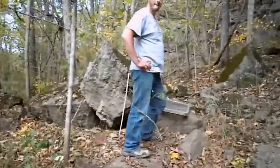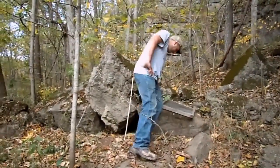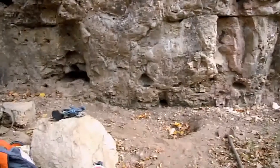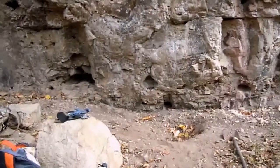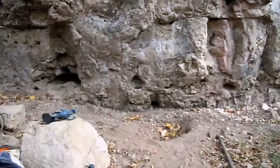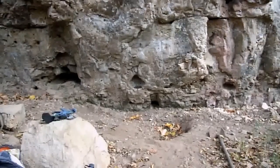Got our sifting screen over here. I ain't got a proper table in here yet, but these rocks have been working out pretty good. Good bird point sifter, because, you know, me and them birdies, we know they're in here. Ain't come across one yet, but we ain't gone far yet. Well, we'll see when we find something.